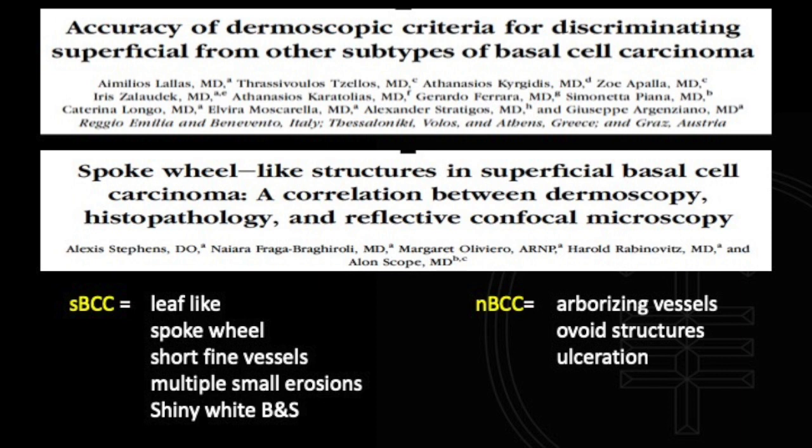And in fact, it has become so powerful that there are many places where, if these are the features, or a subset of these features, and those are the only features present within a basal cell, they will empirically treat those lesions. So maybe it's with imiquimod, for example, right? Without a biopsy. They'll just go straight to treatment based on the structures that are present.